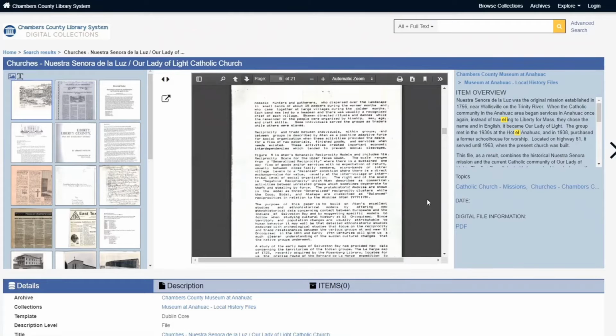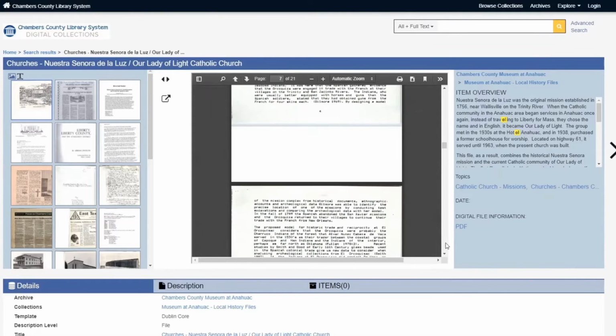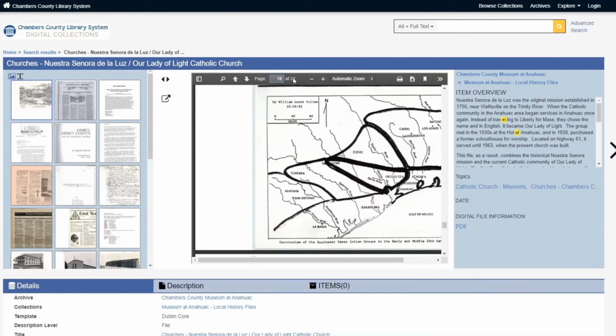You can use the scroll bar to go to each page, or the arrows at the top to quickly move through. Or if you want to jump to a specific page, just put a page number in the title box and hit enter. You can also adjust the size of the image with the minus and plus or the automatic zoom.